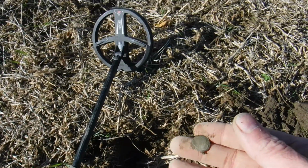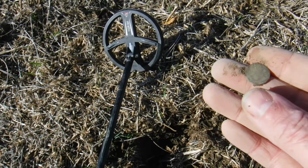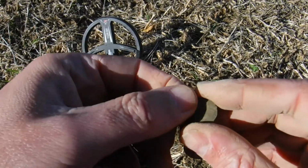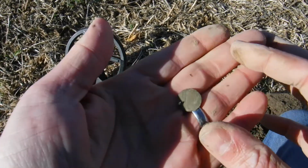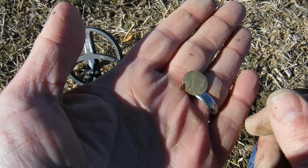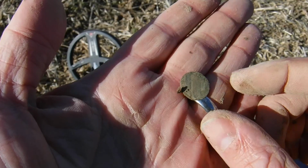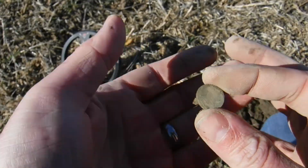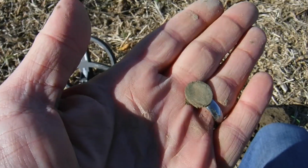Looks like a button. No, a coin. Or it's a button, but it's got a bust on it. Odd. It won't work. Unless that's just the flaking.